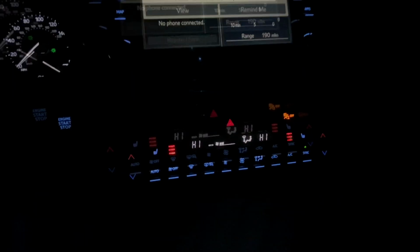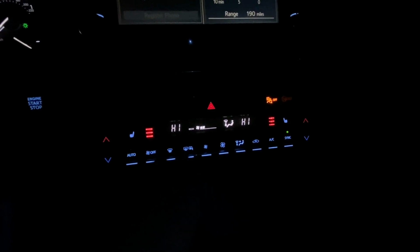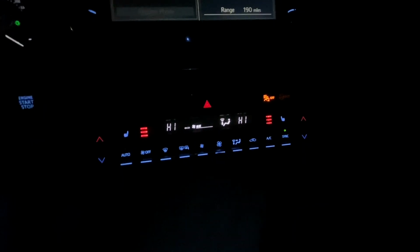Coming down to the climate control, overall it is actually backlit, but I found it to be a little bit hard to use. It's not because it's night, it's just the fact that there are so many buttons for the climate controls. Of course, you have your heated seat controls right here, and then you have the hazard button in the middle. There's actually a small light right inside here.